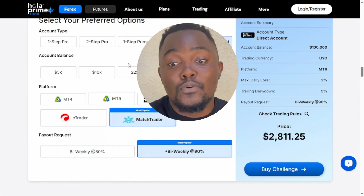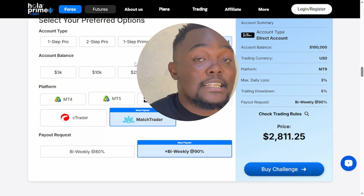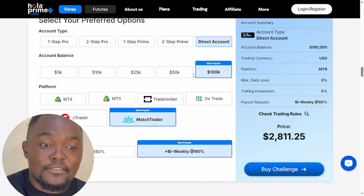So the direct account, for those who want a direct account, as you can see right there, a 100k account is like 2,811 and 25 cents, guys. This is like a straightforward get funded situation whereby you just get funded, you just make money, and then get your payout. Simple as that, guys. So they have a 5k, 10k, 25k, 50k, and the 100k, as you can see right there.